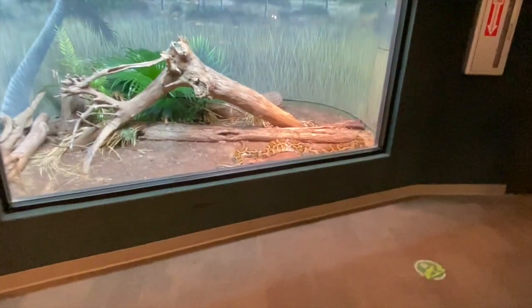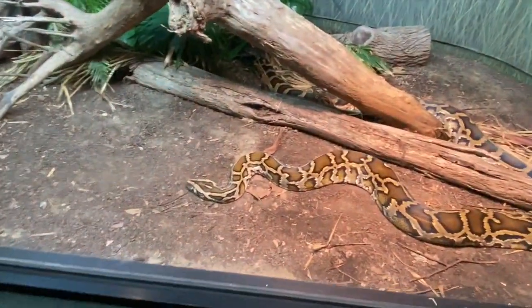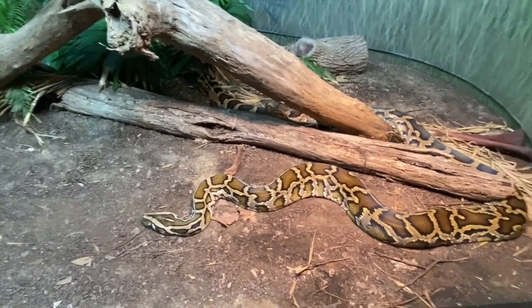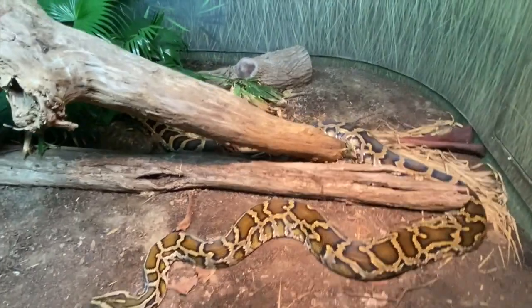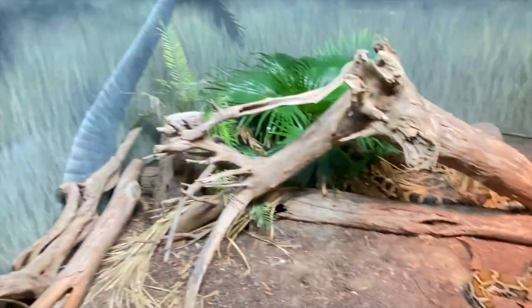Ooh, wait, we're on our way to the manatees, and we make a quick stop here for this guy. Oh my gosh, how long is this guy? Look at this. They can be up to 20 feet or more. Let's ask Angela. She knows everything. Hi. What kind of snake is this? This is a Burmese python. And how long is he? They can get up to 20 feet in length. My gosh. He looks pretty long. I can't even see the end of him.